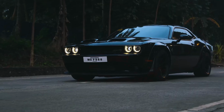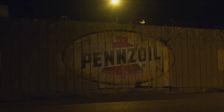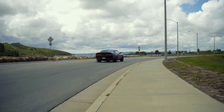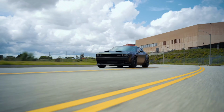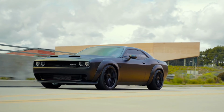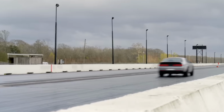So which one would you choose? The standard Hellcat is already one of the most powerful and best sounding performance cars on the market. For the price, there's nothing that comes close. It's fast, brutal, and it turns heads everywhere it goes. But the RedEye, it's not just faster, it's stronger, louder, and meaner. It takes everything from the Hellcat and pushes it to the edge of what's street legal. If you want Demon DNA in a car you can actually buy, get a RedEye.